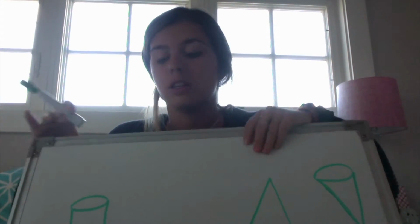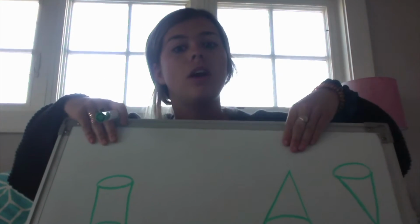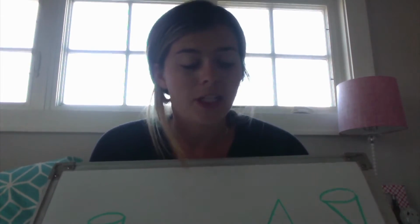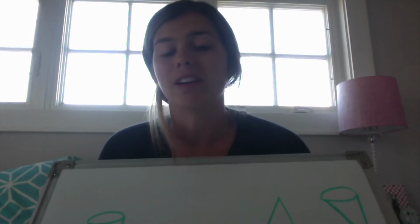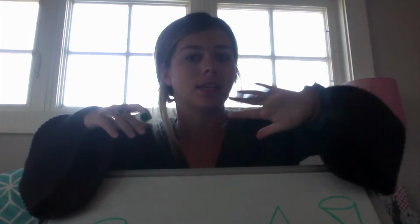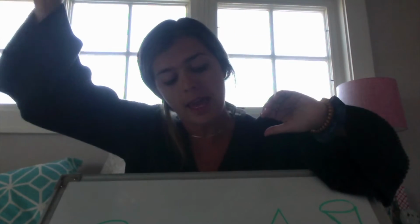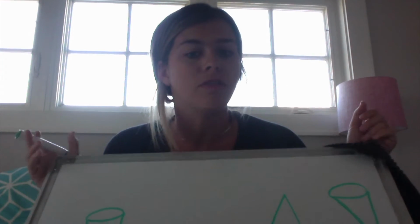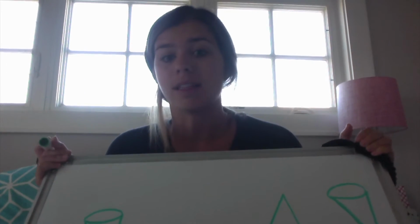So cylinders, cones. When you go on your shape hunt, my challenge for you is once you find all your shapes, I want you to put them in a tree map, sorting them by cylinders on one side of your tree map and cones on the other side of your tree map. Some might be harder to find than others, but that's okay. You guys got this.